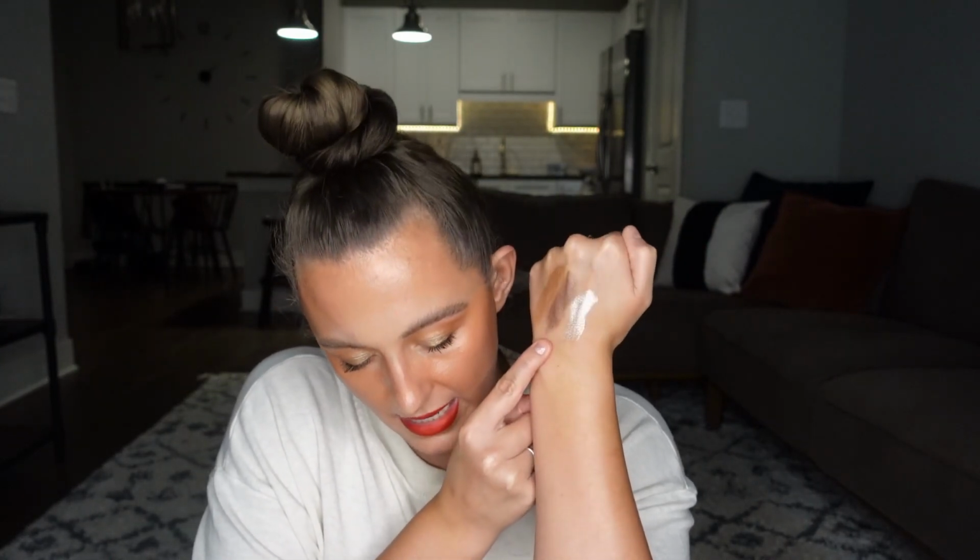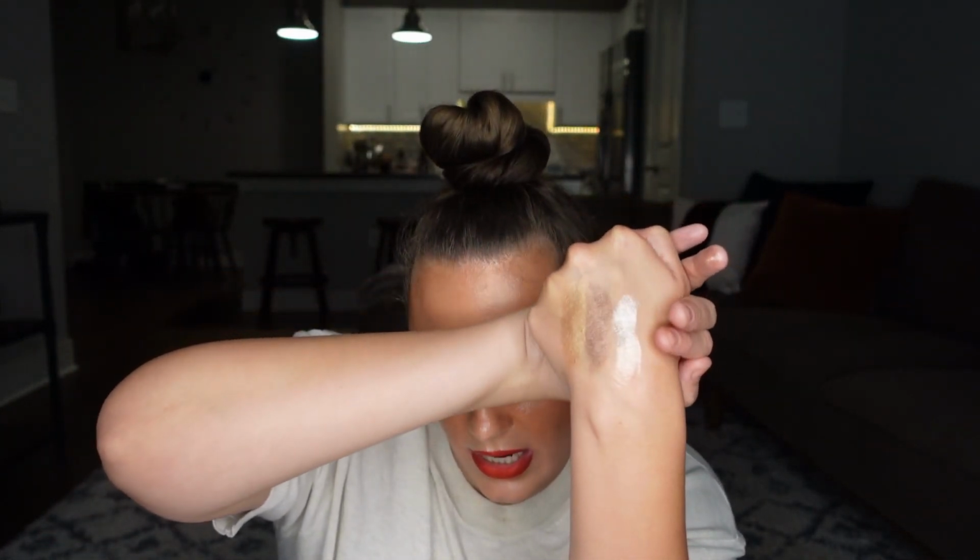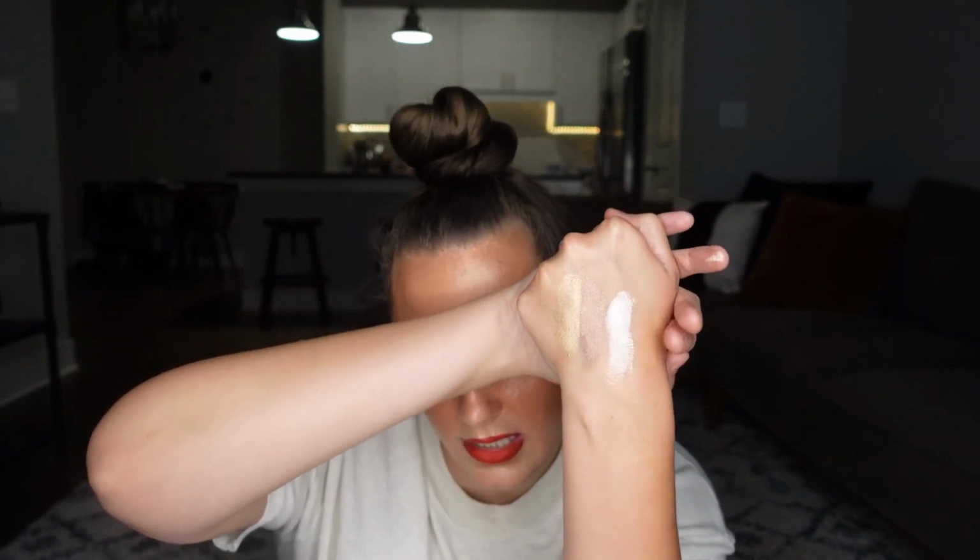So I'll read off the shades that I have. So we have Golden Crown. The middle is Warm Bronze, and then all the way on the end is Iconic, that silvery shade. So there they are, the Reflect, so you can actually see the colors. But yes, they are really, really beautiful. They definitely will not stay creamy.